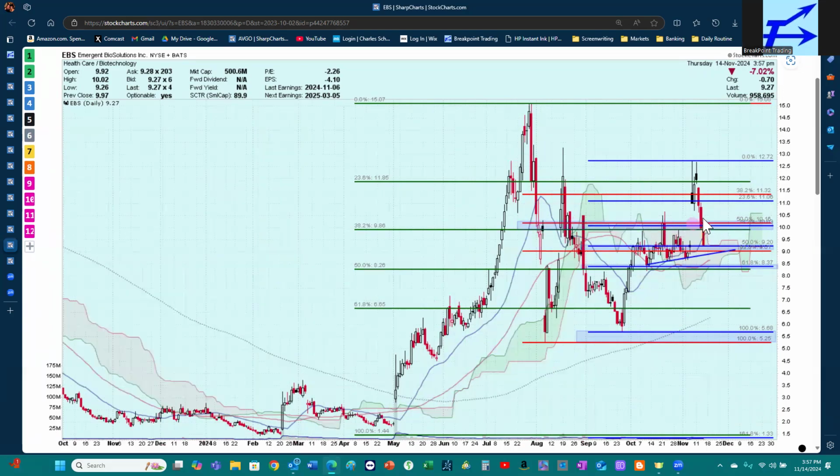So as of yesterday, it was this red bar right here. You can see it was right at this level, basically roughly around $10. Actually ended at 9.92. So the next level below that is right down here at about 9 to 9.20, right in between this red and blue line that's shaded right down here.